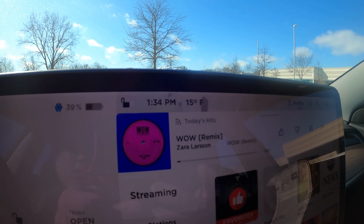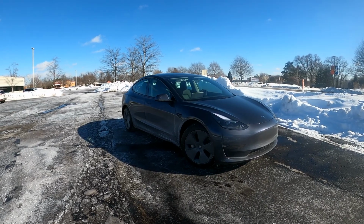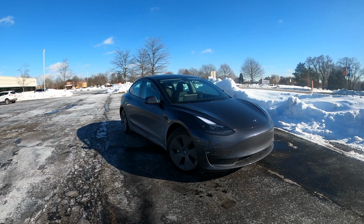All right, I'm on the road. First, I want to apologize for how dirty this Model 3 is. Unfortunately, as you can see on the outside, there's a lot of snow, salt, and it is 15 degrees out. Yes, it's very cold, so unfortunately, all the car washes around this area are closed, so I apologize for that up front. But I think most of you guys know what a Model 3 looks like already.